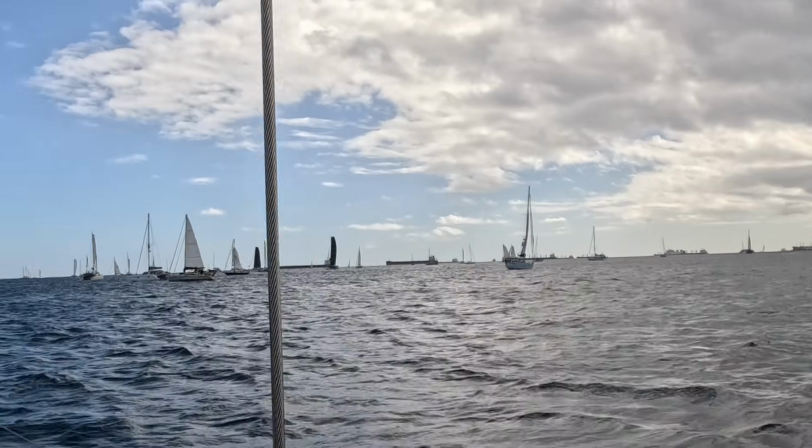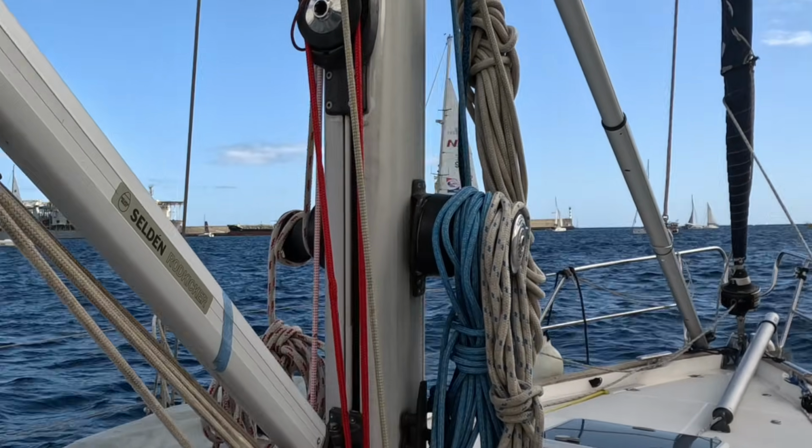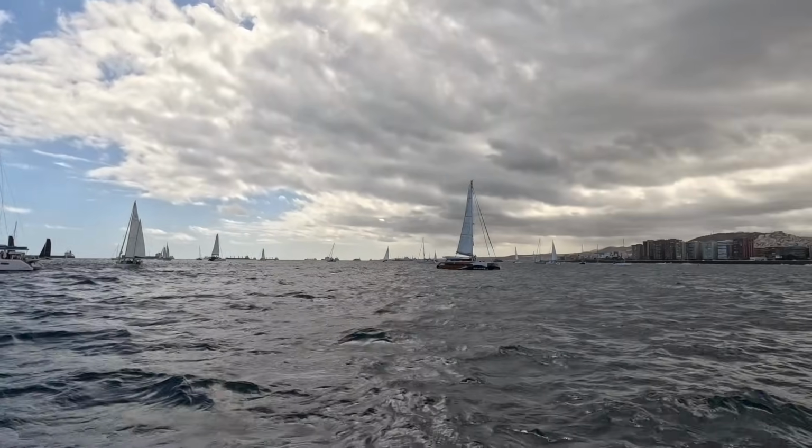A mixture of boats are taking place in this race. There are 4 race categories. We are in category D as we have one of the smallest boats and a high handicap.